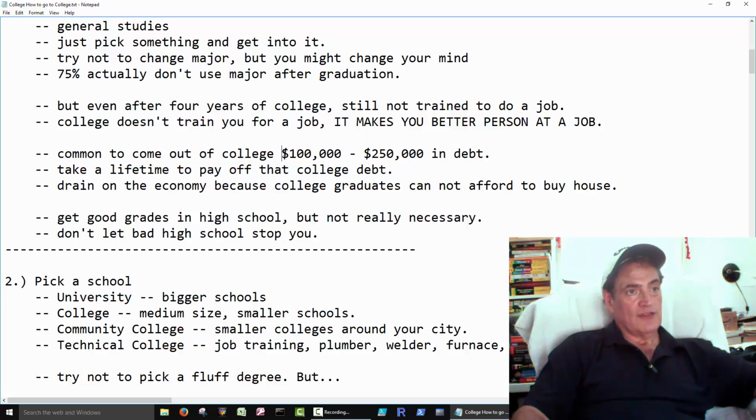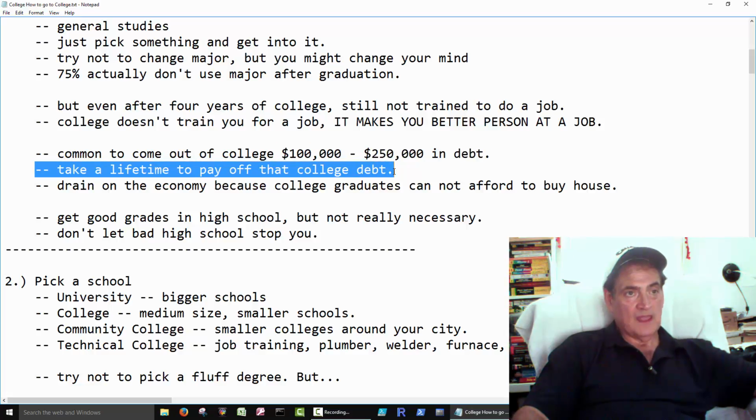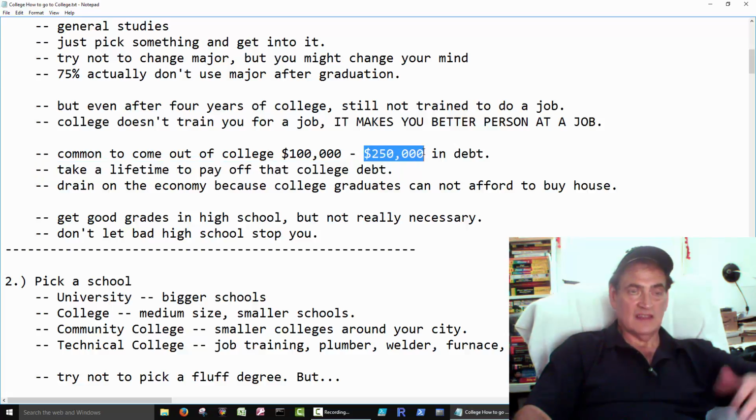If you go that far in debt, it takes a lifetime to pay off that type of college debt. And if you've watched the news these days, that's actually the big problem. When you come out of college that far in debt, you can't afford to buy a house. If you can't afford to buy a house, that hurts the economy overall. So it's more than just you being $200,000 in debt. It affects the whole country.